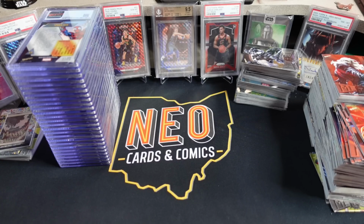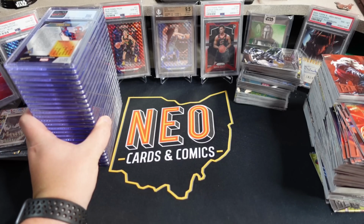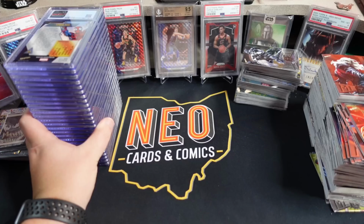So I shipped this order off on 9/9. It was received by them, so I shipped it probably a day or two before that. They received it on September 9th, which I believe was last Friday. I am recording this on the 16th, the following Friday, and the cards are back in my hand already. And this was the $15 bulk rate.